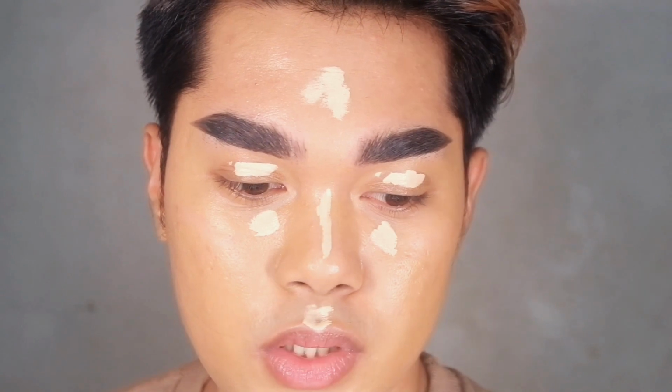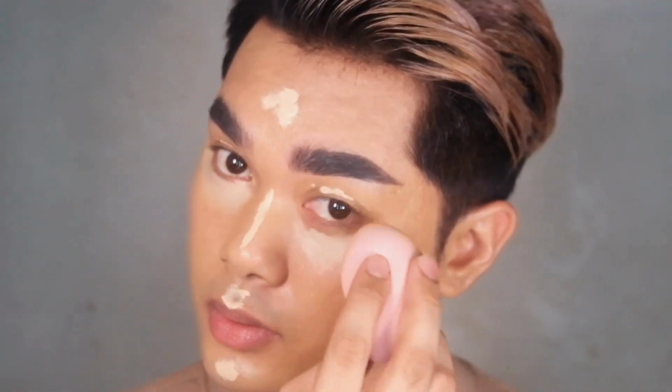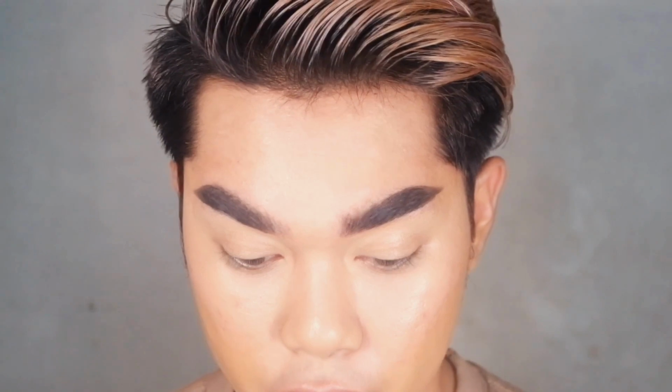I'm just gonna use my beauty blender. Also, the concealer helps with the lifting because it highlights the under eye area and then leads it upwards to the temple. So it's also giving you that lift. And then I'll be setting it in with my Beauty Bakery Flour Setting Powder. You can use whatever translucent powder you like.